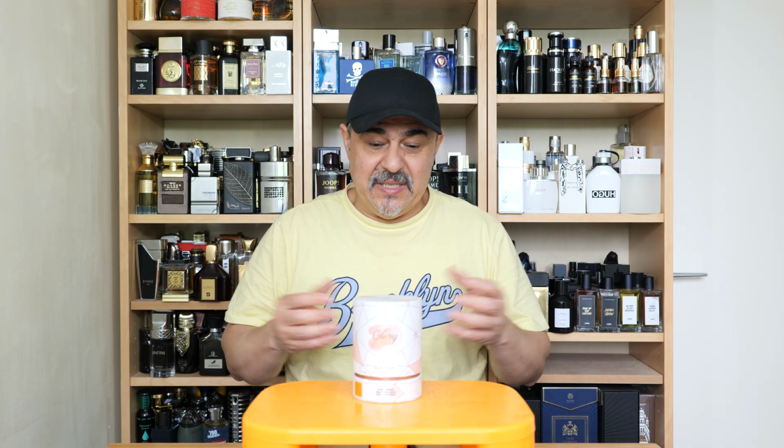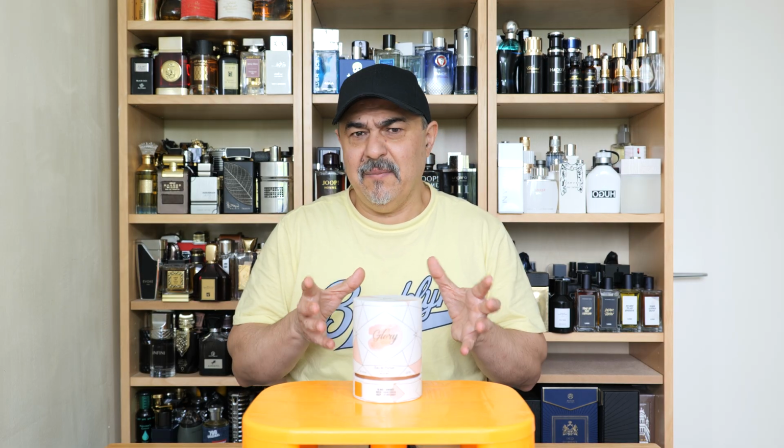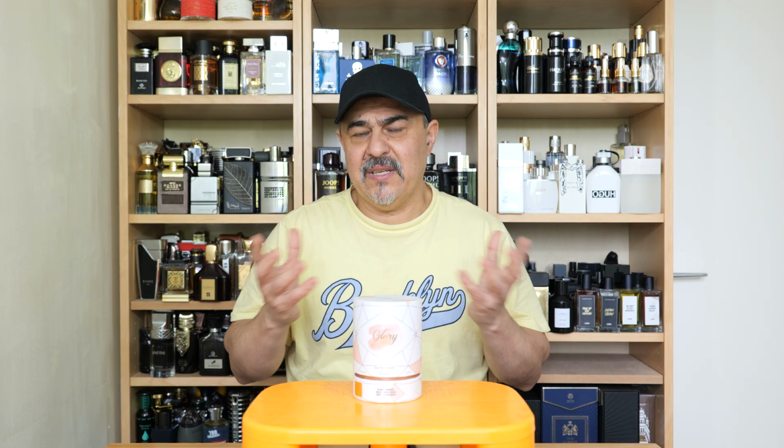So this one in particular is, I think, from their feminine line. I'm not too sure, not yet anyway. And this one is called Ahmed Al Maghribi Glory and is classified as Eau de Parfum. It's 75ml, in the United Kingdom you can find it under £40, and I think it's targeted for ladies.